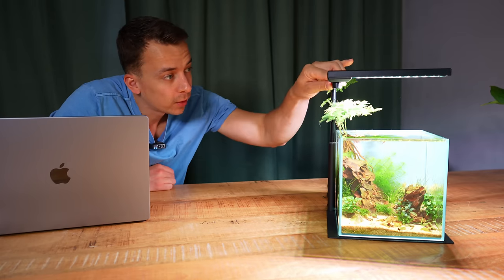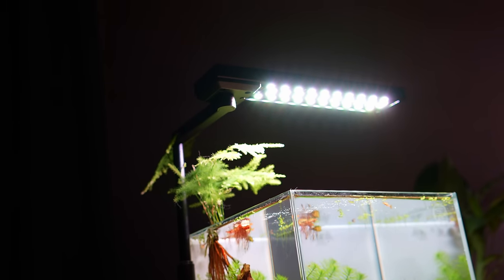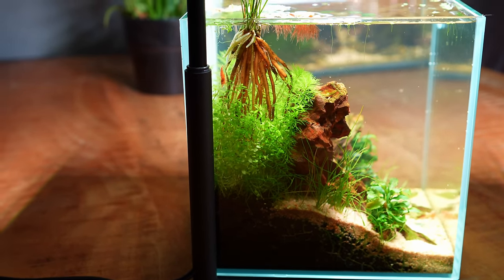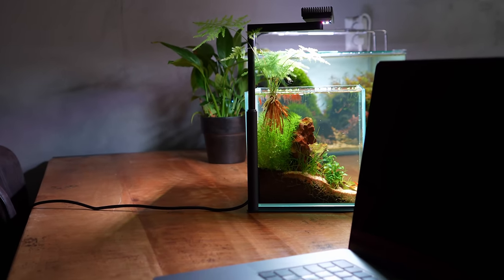Oh yeah, one more thing actually. I mentioned at the beginning of the video that I might change the light. I haven't done that, I'm still using the Chihiros C2 RGB, but I've now attached it to this little base plate. I think they call it the Chihiros C2 base. It's sold separately and I will leave a link in the video description.